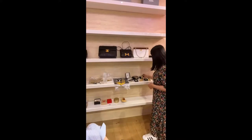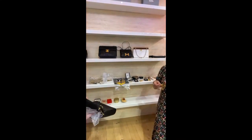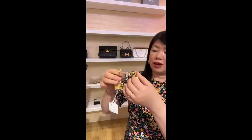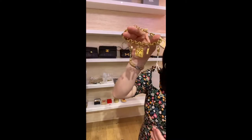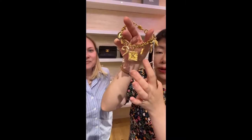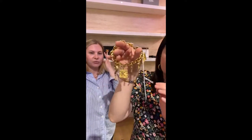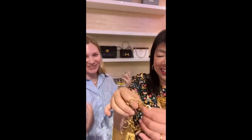Right, let's move on. Let's go back to jewellery. I have to pick up this. This is Karl Lagerfeld. And this is such a... Look, it has a question mark, apostrophe. What did you call this? So this is from Karl Lagerfeld's punctuation collection.